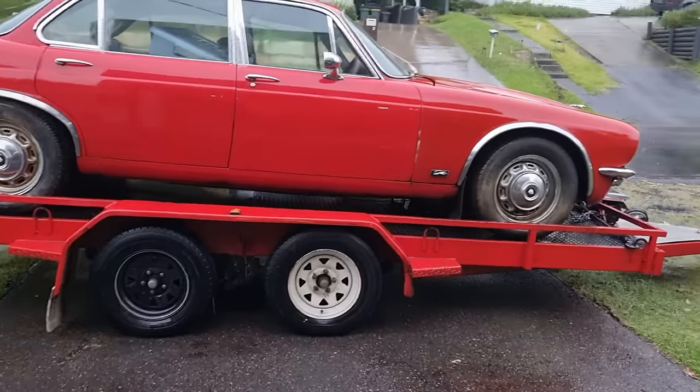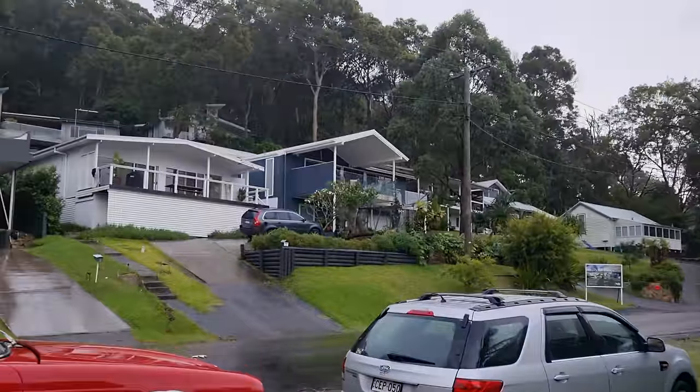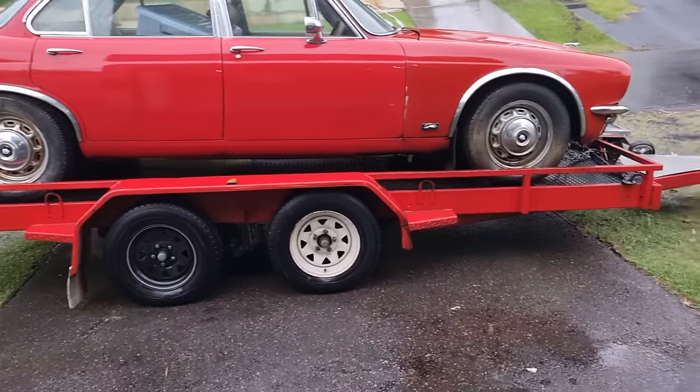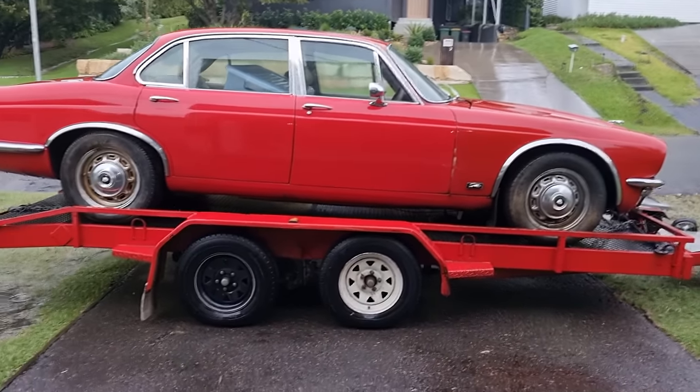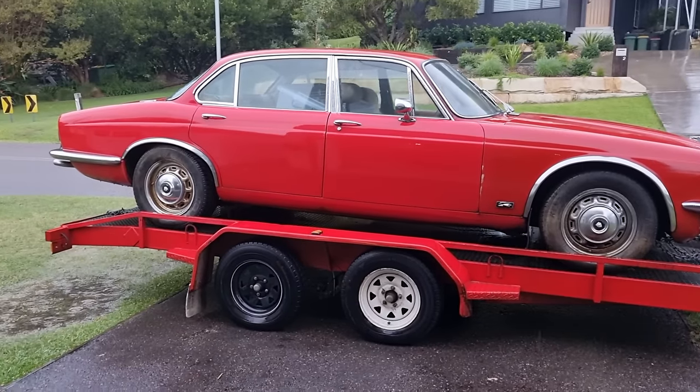Well, we made it home. As soon as I pulled up, the rain just dumped down and it hasn't stopped. I'm by myself, so I'm not going to get it off the trailer tonight, unfortunately. That's okay, I can just look at it.